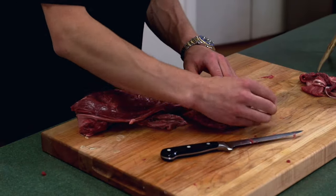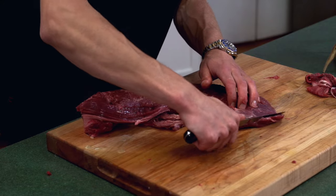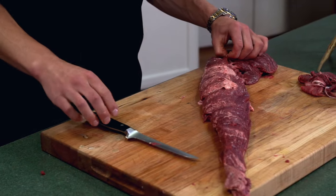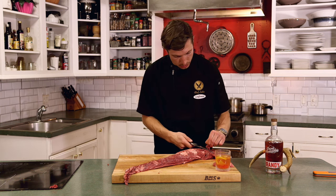Right on the lobe here, we have a little bit of silver skin. Just trust me, it's there. Just want to go ahead and peel that out. And every one of these is a little different. You want to look to see if there's anything undesirable, something that doesn't look good to you. Get it out of there. So I'm just going to poke this out.